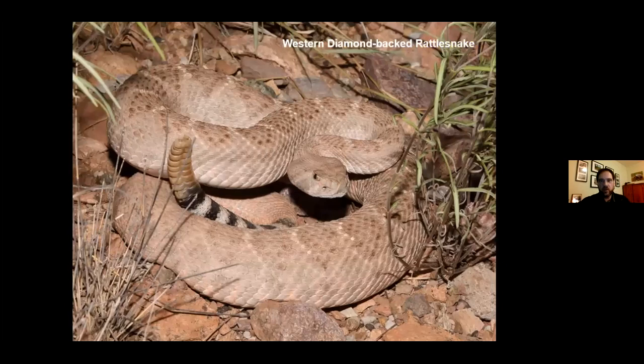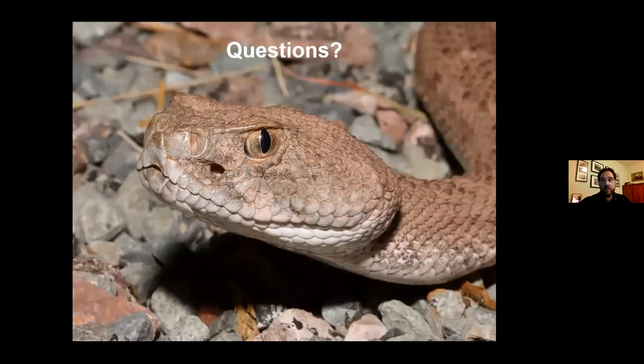And here's another Western diamondback rattlesnake. A lot of the Western diamondback rattlesnakes in the Chiricahuas, I found, had a very pinkish hue to them, a really neat coloration, compared to more of the browns and grays we were finding in Tucson. And I think that's it for that talk. So this is the close-up of one of the diamondback rattlesnakes that we found just about to cross the road.